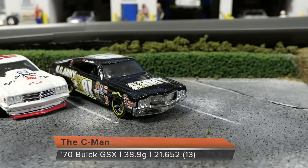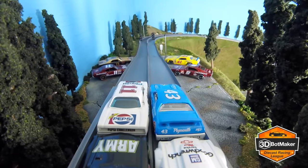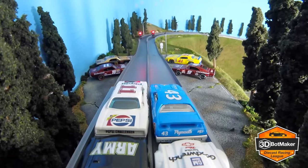Oh, so we have a Seaman driving an Army car. Yeah, there's a lot of different directions we can go with a name like Seaman, but let's keep things on track. It's gonna be hard. Seriously?